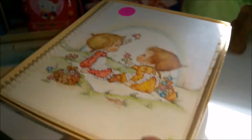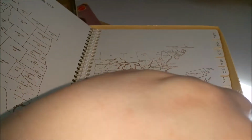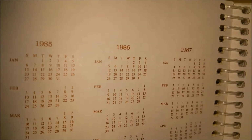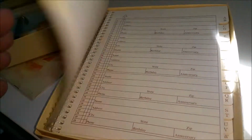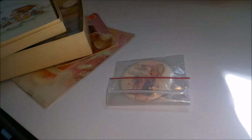Special Friends. I know people don't often, sorry, I got a sun flare going there, coming in the window. People don't often use these address books anymore, but let's see what years we got here. 84, 85, 86, 87. Well, those dates probably aren't going to apply anymore. But this is still neat, and there's lots of Betsy Clark collectors out there, so someone will be interested in that.